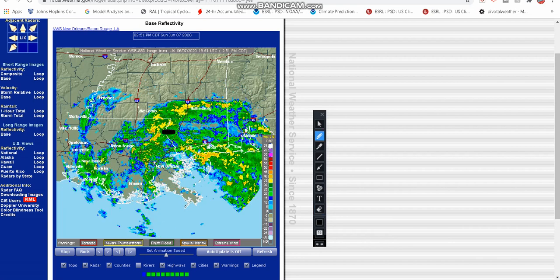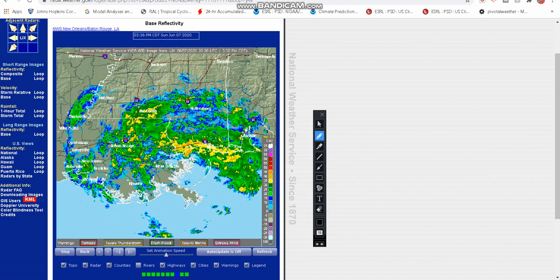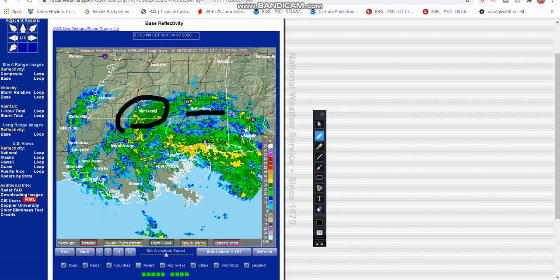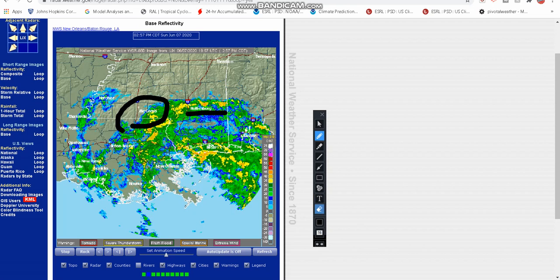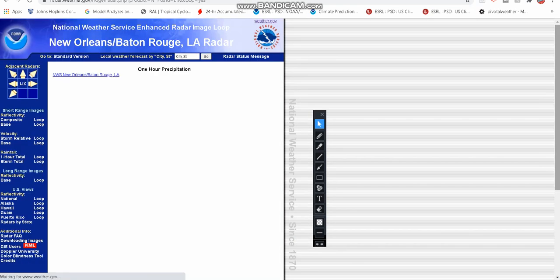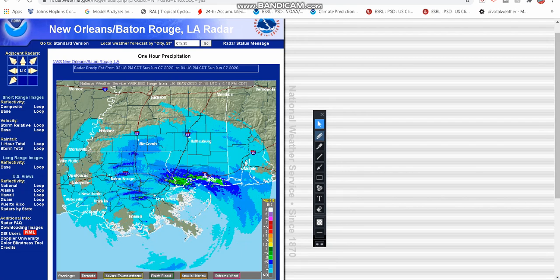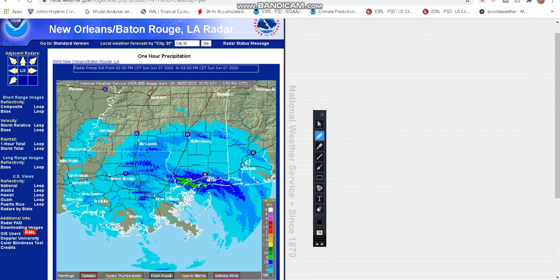The storms are moving just west of Mississippi currently. Macomb, we're starting to see some rainfall brewing there. Hattiesburg, just to your north and west there. If we look at the 1 hour total, you can see how heavy the rainfall is. I don't think the rainfall rates are too bad. We can still see a lot of heavy rain, but the rainfall rates themselves aren't going to be that bad. But the fact that we're going to see rainfall over a long period of time still accelerates the flooding threat, I should say.